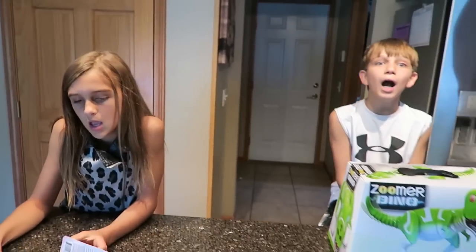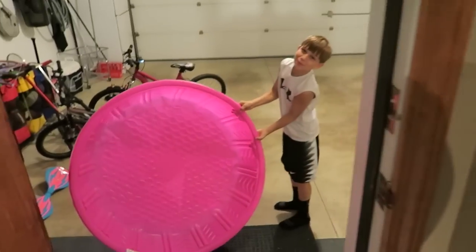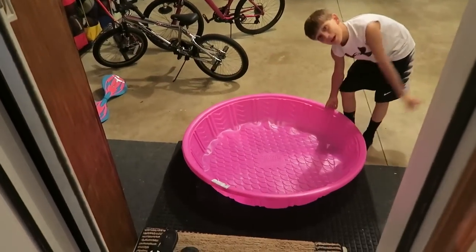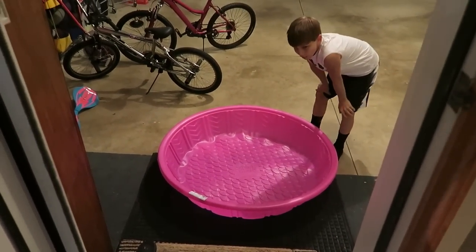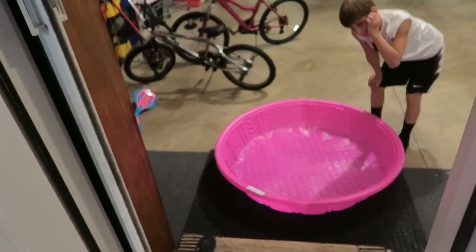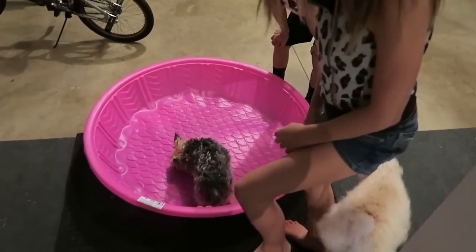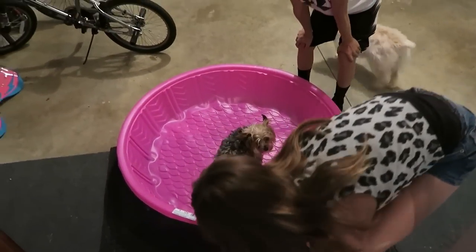Oh, we forgot to tell them what else we bought at Target. Out in the garage, we'll show them that. It's not for the giveaway, though. No, it's not for the giveaway. And your dad is going to be mad, but we bought a pool. We bought a pool for the dogs. Actually, it's going to be part pool and part bath.